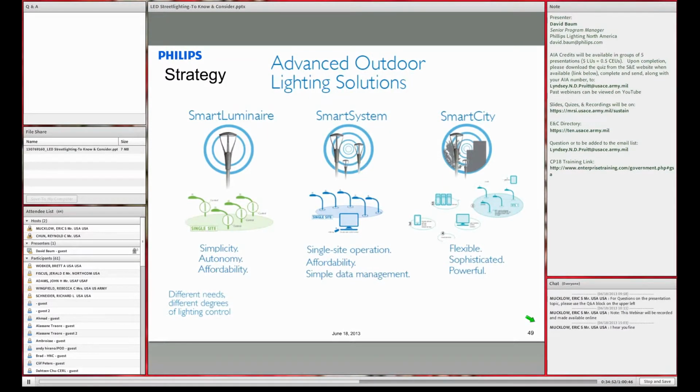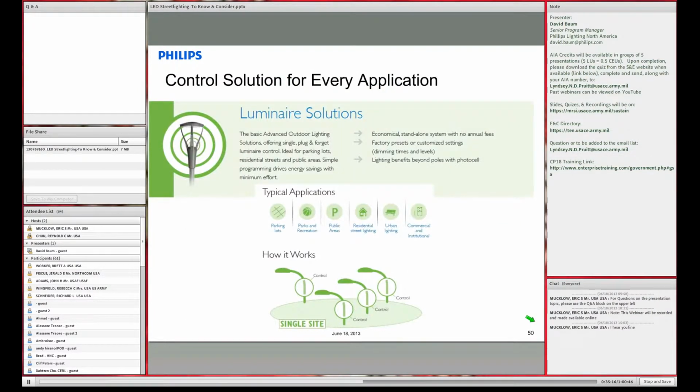You can look at a system. It might be just a single parking lot, a single application, where you just have a small number, 50 to 100 luminaires that are interconnected. Or you can look at a large city where you might have 15 to 30,000 fixtures interconnected and communicating with each other. And so you can go from the very simple to the very complex.